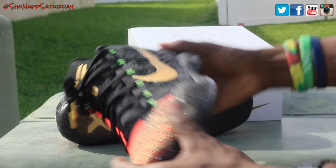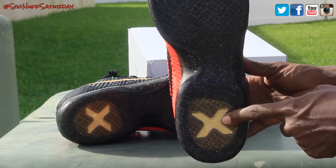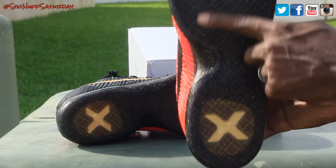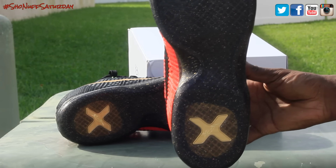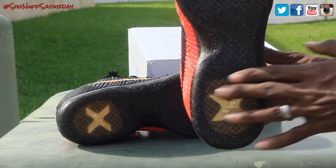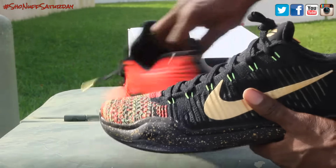And then also on the bottom of the shoe, you have the Kobe 10 and Roman numeral 10 there with this signature there. And then the Black Mamba logo there. It's a translucent black bottom, and it has gold speckle paint, and it's got a little bit of gold back here also. So like I said, man, just a dope shoe.